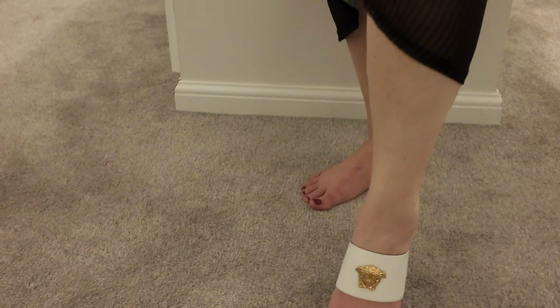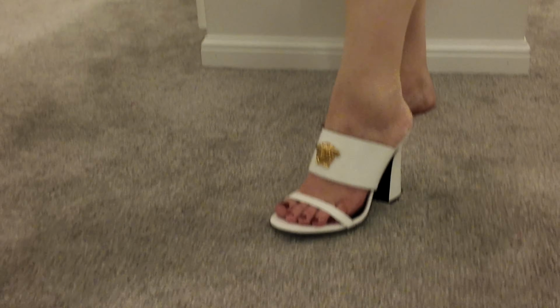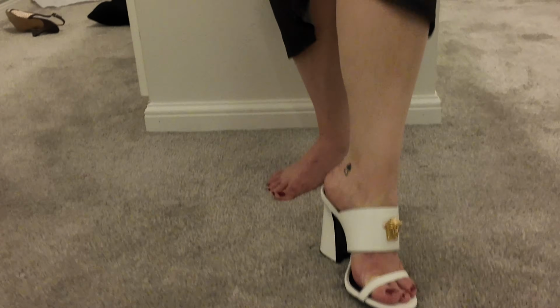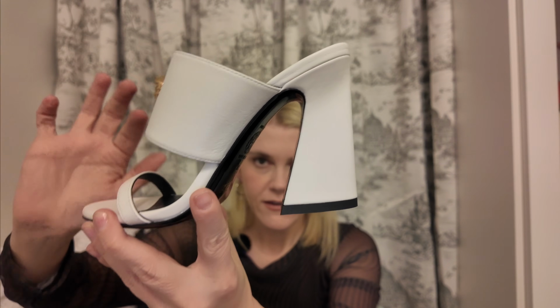So yes, just super, like, it's got a good little heel on it. So when I'm wearing both, but yeah, super happy with these. Thought these were a great little addition. Like I said, I don't have a white sandal, so this fits it perfectly. Yeah. And I thought these were fun, and because I waited, I got it for a better price. So yeah, these are it. Good little heel on it, and very happy with these.